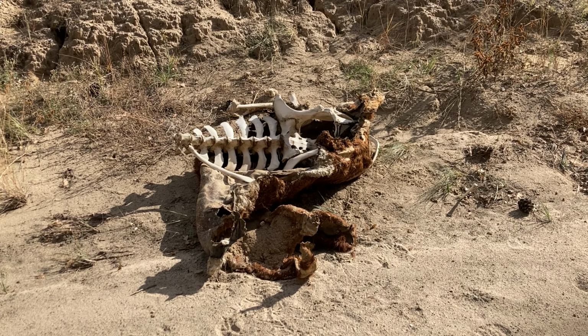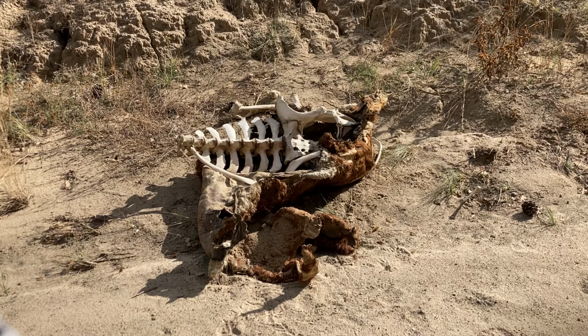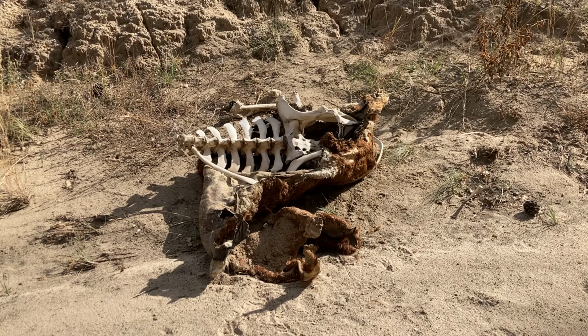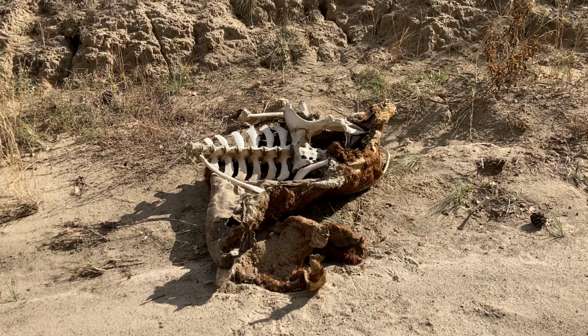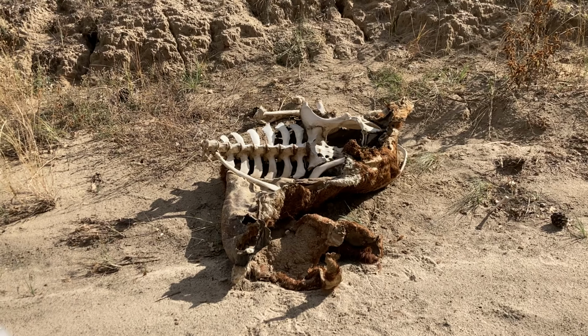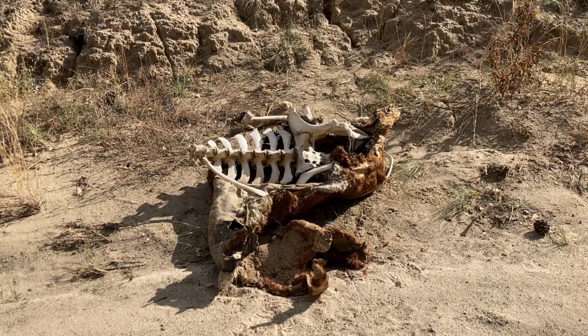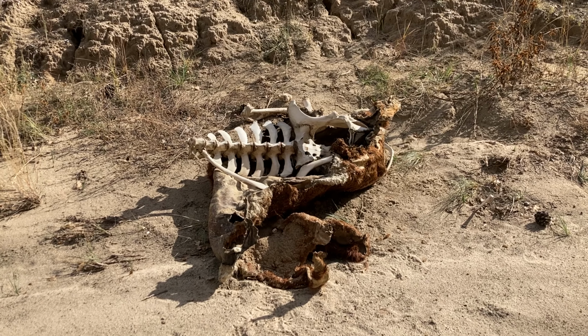This is not the kind of thing that you're hoping to find on a hike or a bike ride in this case. And that's a dead cow. Kind of difficult to tell how it died, but it's definitely dead.